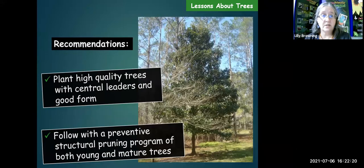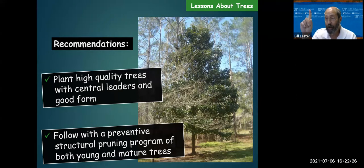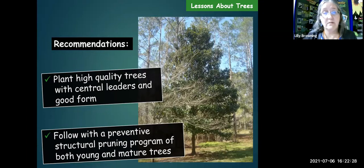Also, their recommendations are to plant high quality trees with central leaders, as Dr. Lester said, one leader, not two, but one. And by leader, we mean trunk, with central leaders and good form. We have other classes. I have classes called Trees, Marvelous Trees, which gets into the form of a tree. But this one right here would be perfect in a nursery situation. It has one central leader. It's got really good form.